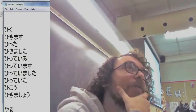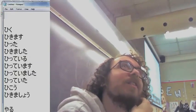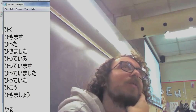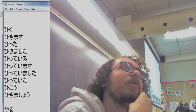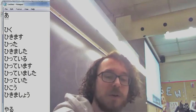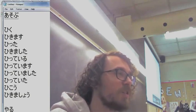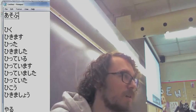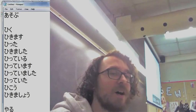Okay, are there any other good verbs we can think of? Well, there's a bunch of verbs. Too many verbs. I'm just trying to think of more, prioritizing the verbs a little bit. To play. Okay, this is a nice simple one. Asobu. This literally just means to play. I said you can use yaru for play, but this one literally means play, like have fun, kids play. Asobu.